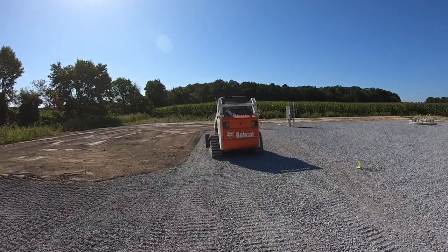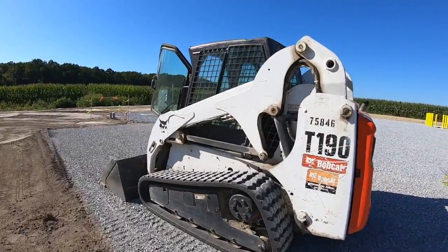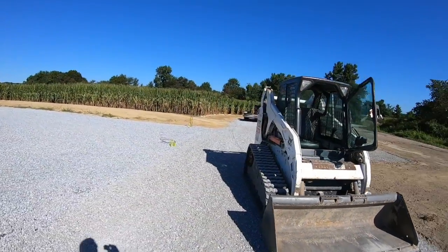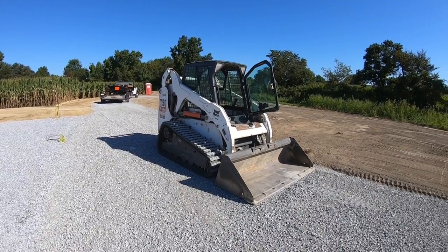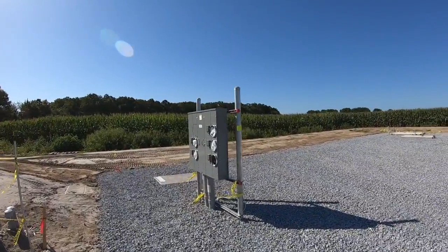There's our T190. It's a great little machine. It's kind of our beater machine. Works like a bulldozer for us. Done a lot of work to that. When we bought it, it looked nothing like that. Put a lot of blood, sweat, and tears into it. It's our baby. And over here, we put our 5-gang meter in.